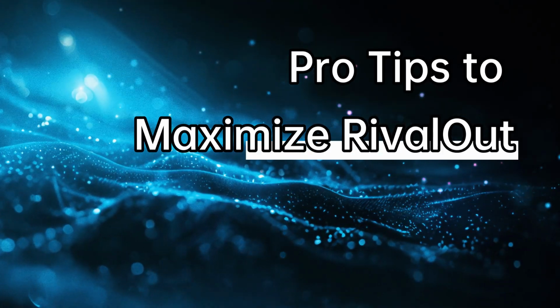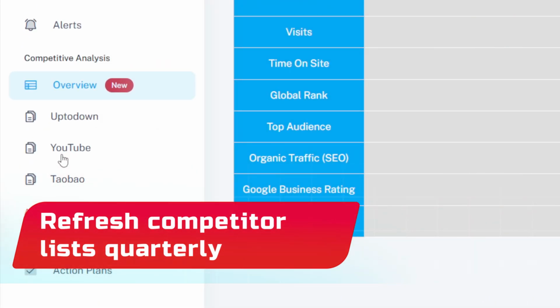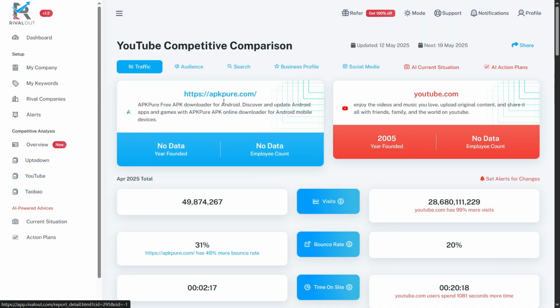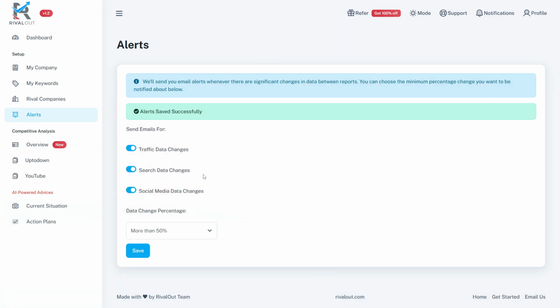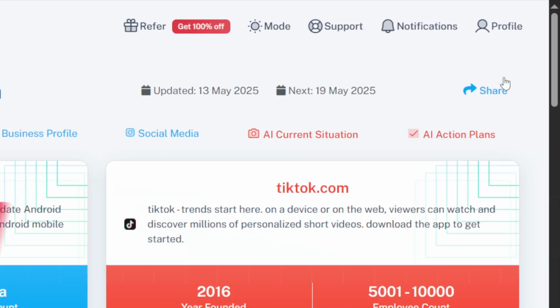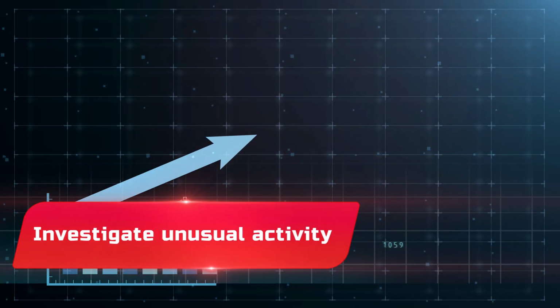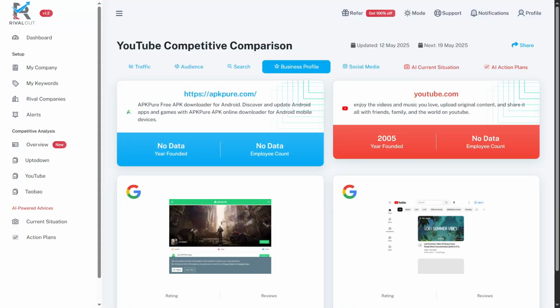Pro tips to maximize RivalOut. Refresh competitor lists quarterly. Markets shift fast. Keep your insights relevant. Mix external plus internal data. Combine RivalOut's reports with your sales stats or customer surveys for 360-degree insights. Share reports with your team. Tag marketing, sales, or product leads in comments to spark collaboration. Investigate unusual activity. A sudden spike in a competitor's traffic? Dig deeper. It could signal a new campaign or vulnerability.